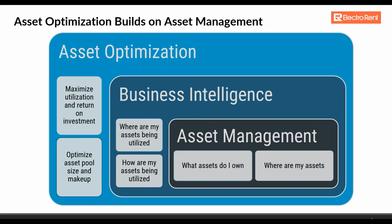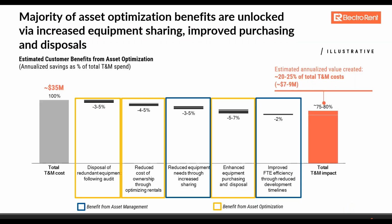And asset optimization is taking the asset pool and right sizing it, both in terms of the actual size of the pool, but also the equipment, the make of the pool. So it's a simple concept. And so with asset optimization, we're talking about 25% annual cost savings.